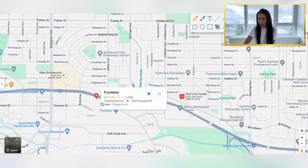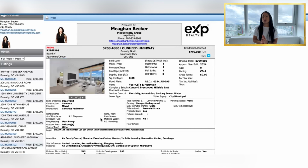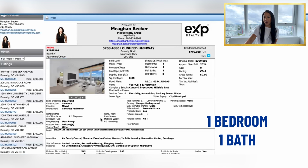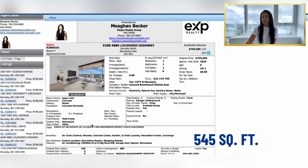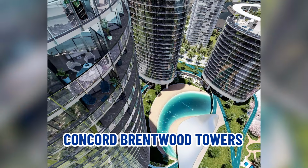Okay, so we're gonna start at 4880 Lougheed Hwy. This is a project that was just completed, so 2024, it's move-in ready. It's a 1 bed, 1 bath. We're sitting at 545 square feet. And this is one of Concord Brentwood's towers.